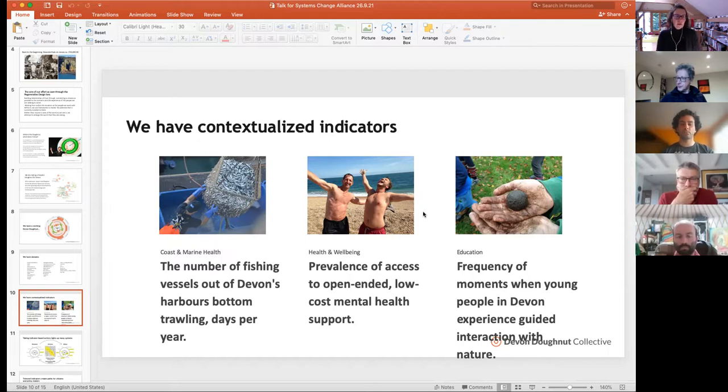And what happened with coastal marine health, just to give you an example, was we invited the harbour master from Brixham Harbour to come to one of our meetings. And we tested out with him whether this would work as the basis of an indicator for coastal marine health. And he said, I don't think it's going to work because it means you're going to start naming and shaming individual fishing vessels, and that's just going to be counterproductive. So why don't you come at it from another angle? Why don't you look at marine protected areas and instead look at how we can increase the number of highly protected marine areas around Devon's coasts? And so that's what we settled on in the end.